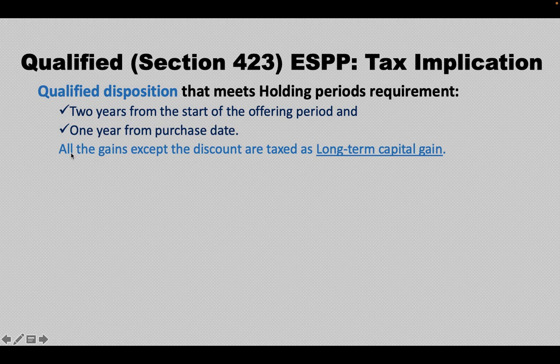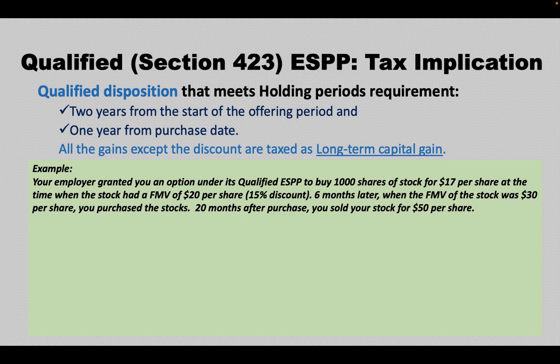The majority of your gain will be long-term capital gain, except if your plan offers you a discount, the discount amount is ordinary income. Otherwise, everything is long-term capital gain. So I'm going to show you an example here.